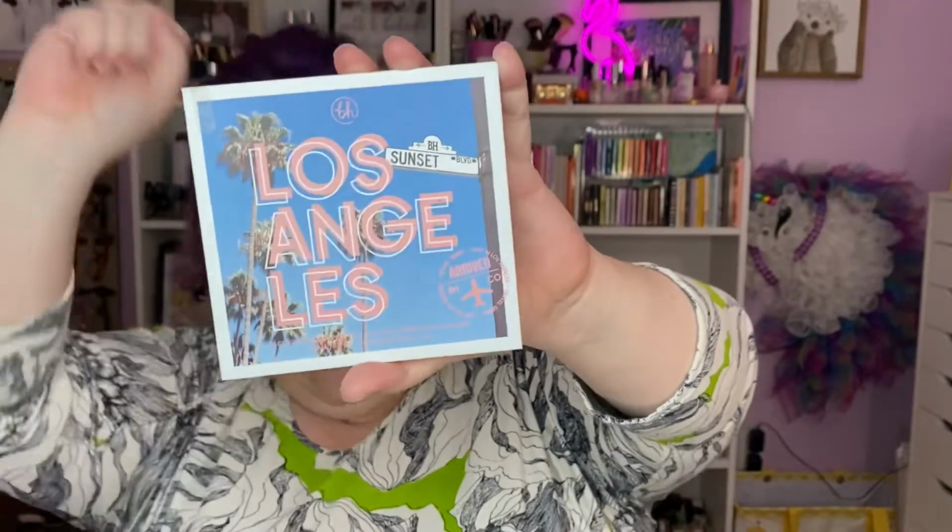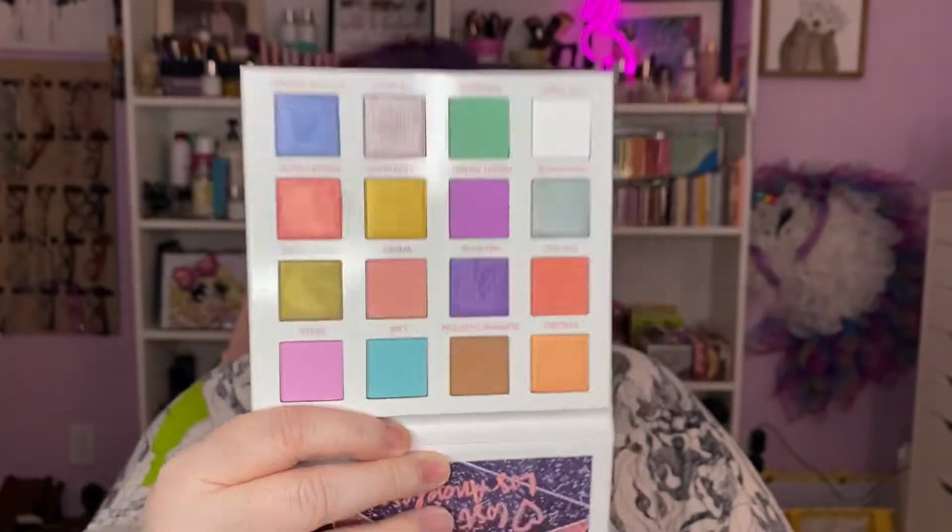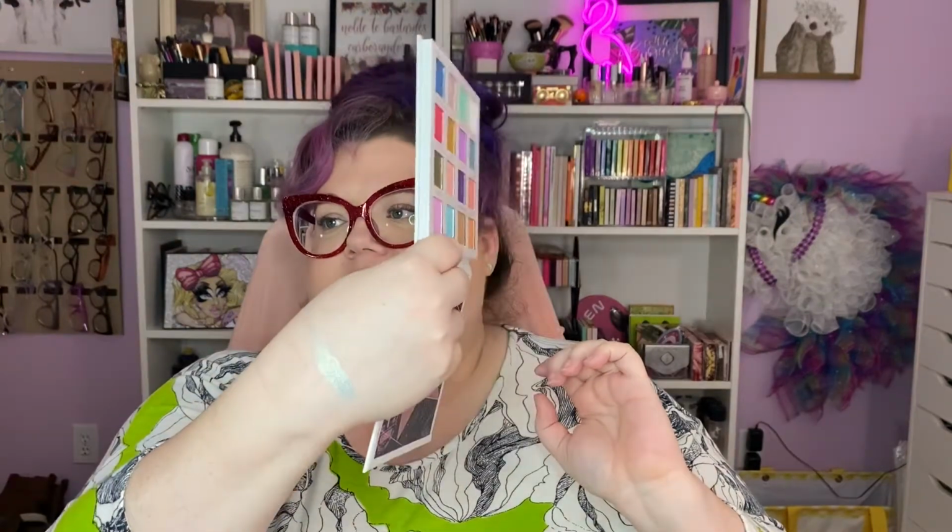A palette that I haven't had for years, but I love it, is the BH Los Angeles palette. This was sent to me and I love her. There's love in my heart. Y'all, this Rush Hour shade is everything. She's like, you can't even, it's so shiny.